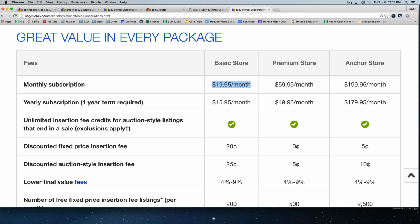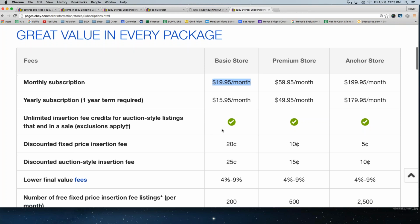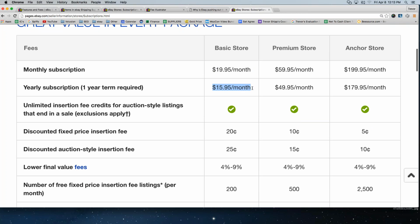Now, most of you guys, when you get started with your first store, are getting what's called a basic store. That's the lowest level store, and also the cheapest, but it has a lot of great benefits. For example, you can pay a year at a time, and it's cheaper. You get 16 bucks a month, so you'll save like 50 bucks a year if you pay all at once. I typically tell you just to do monthly because it's not a big deal. That way you can cancel anytime.